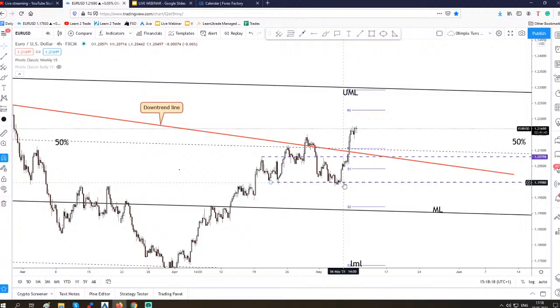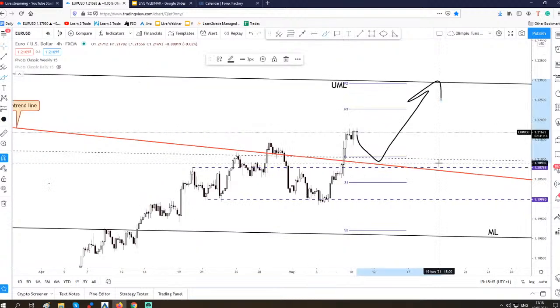Personally, I would have liked to see something like this, a drop here, test retest, before Euro versus US dollar would have developed a new leg higher.